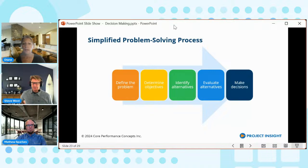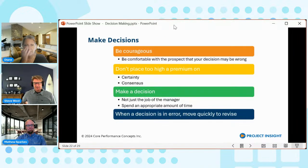I like the last one. Go back to that slide if you can. Sure. When you've made an error in your decision, go back and fix it right away. Acknowledge it. Say, hey, that wasn't the right call, and fix it, because the worst thing to do is double down on a bad decision. Oh my God, absolutely.